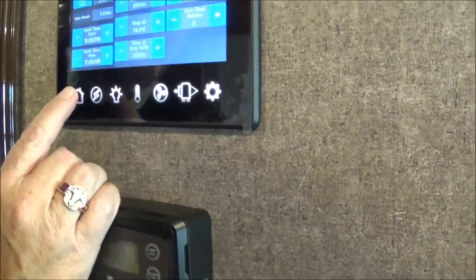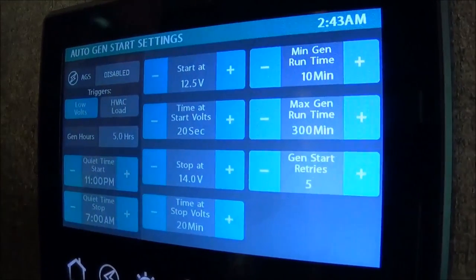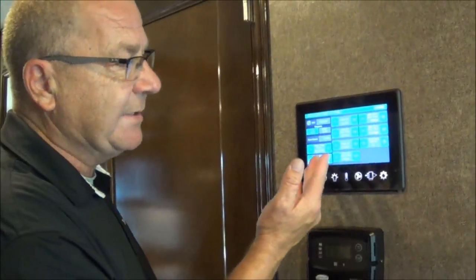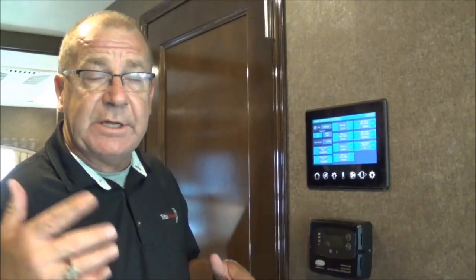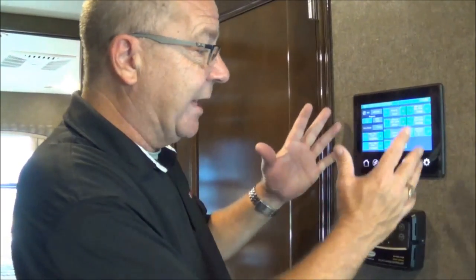In here you also have where you can control all of your generator if you want to do your automatic gen start. Nice thing on the automatic gen start, you can set it for temperature, voltage, quiet time, when you want it to start, and how long you want it to run. So say, for example, you've got the pets in here and it gets above 72 degrees, you can set it to kick on the generator, turn the airs on, and cool it down. You can control that all right from here.